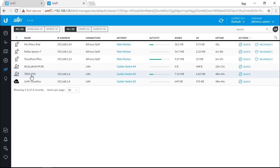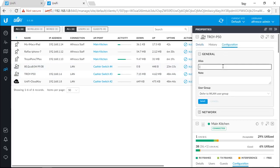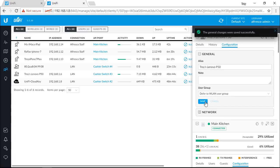Now I'd like to name this in a slightly more user-friendly way. So I'm going to click on my P50, over to Configuration, down to Alias, and then just like the UniFi devices, I'm going to give it a friendly name. This is going to make it much easier to track these devices later on and troubleshoot the network if I need to. I'll go and name a few of the wireless devices as well, just so that we've got a really clear picture of what we're looking at here.